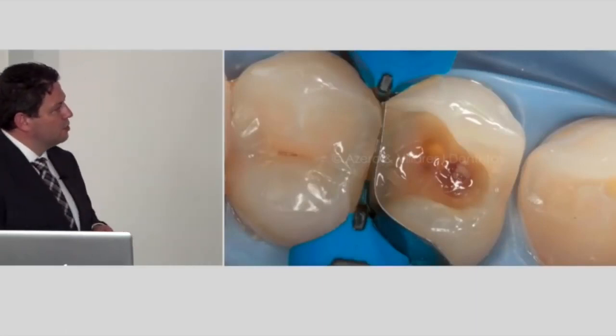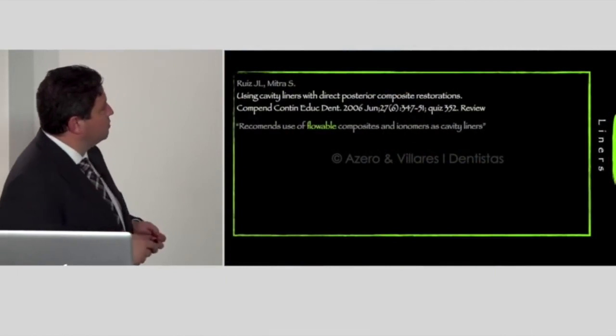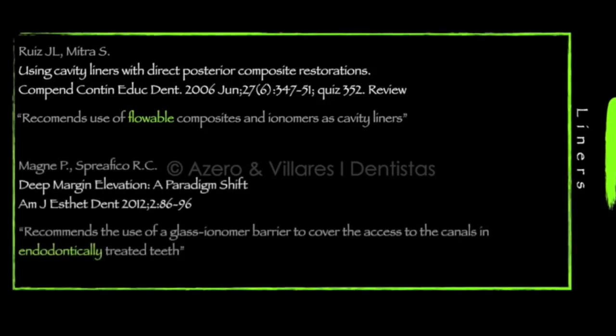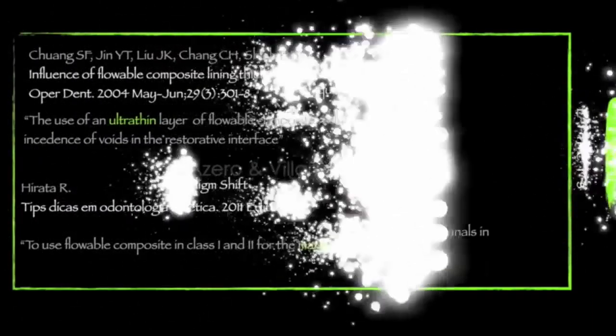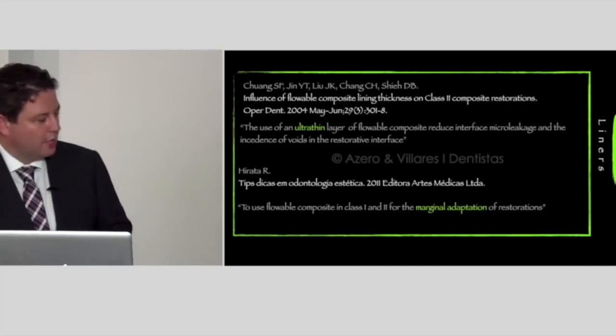We put only a very small layer of flowable composite resin, and if we follow the literature, people from classic articles recommend the use of flowable composites and ionomers as cavity liners. The article I mentioned before recommends the use of a glass ionomer barrier to cover the access to the canals in endodontically treated teeth. The Japanese say that the use of an ultra-thin layer of flowable composite reduces the interface microleakage and the incidence of voids in the restorative interface. And some recent books, like Ronaldo Hirata's Tips, say to use flowable composite resin in posterior teeth to increase the marginal adaptation of our restorations.